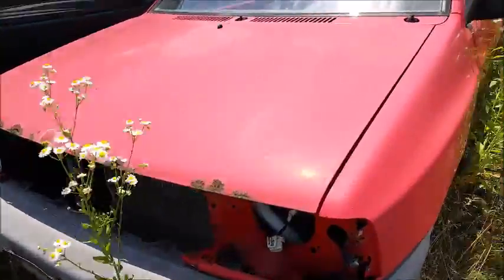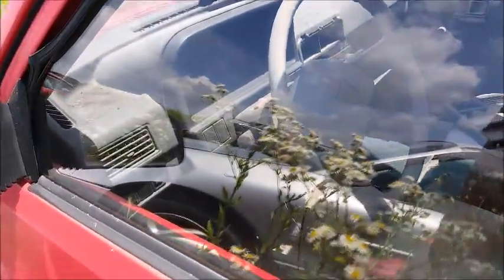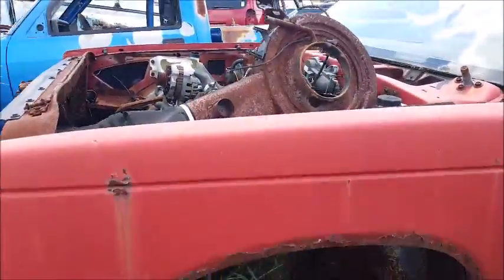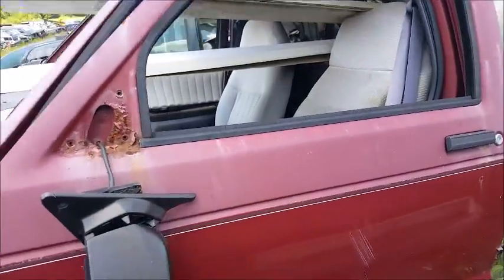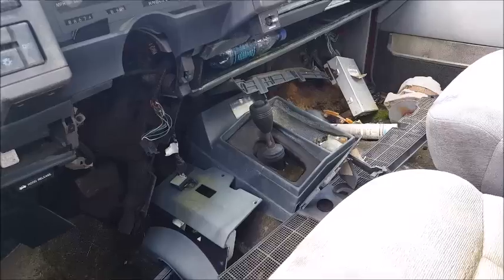Look at this. It's a little Ford Fiesta. Is it a 5-speed? It's a 5-speed. Kind of really want one of these, actually. Another S series. Another one with a red bench. I'm surprised. And it was also manual. Well, it's automatic.